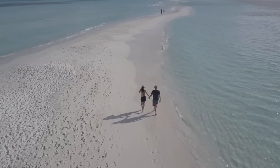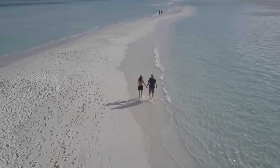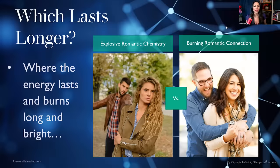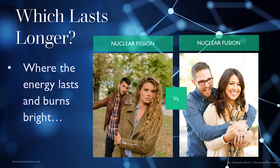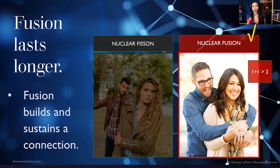If we use the same idea and apply it to science, we can look at the difference between two fundamental concepts in physics, nuclear fission and nuclear fusion. Nuclear fission is explosive, where nuclear fusion is long lasting. So if you pick the couple on the right, you are now looking at the fundamental aspects of long lasting connections, nuclear fusion, where the energy is going to last for a long time.